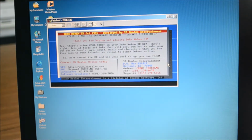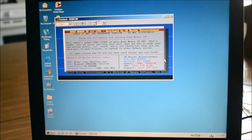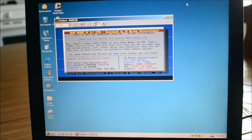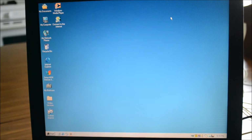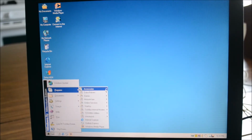So that's one thing I like about the version that's on here, it does support DOS games. It'll support Windows 95, 98, Millennium, and because it's also the 9X system, it'll also support any of the Windows 3.1 applications. So it's a very versatile computer.